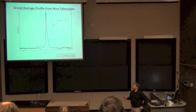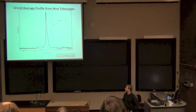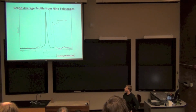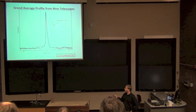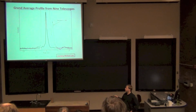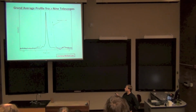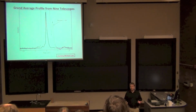If you look at the pulse shape of all 9 telescopes, there's all these subtle features that come out. So this dark line here is the main pulse shape. But if you blow up this line by 50 times, you see all these tiny features that are on the bold line very faintly, but you can't see them until you blow them up. So there's all these other features going on here that have to do with the physics going on at the surface of the pulsar.